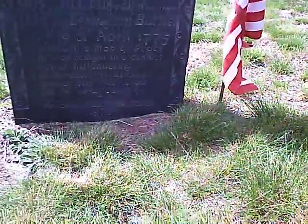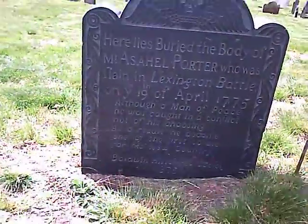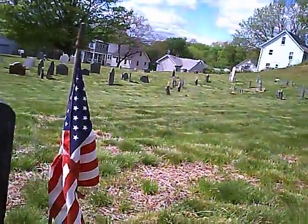Well, that explains why it looks so much newer. This was placed here in 1975 on the bicentennial. The bicentennial is when they placed this stone. This stone is only less than 40 years old. I mean, some of these others are 400 years old.